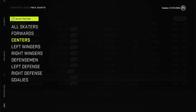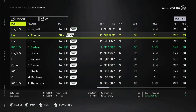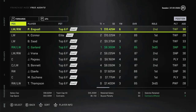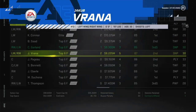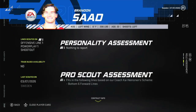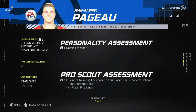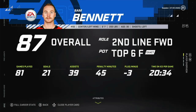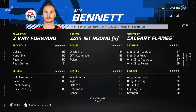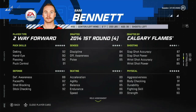So now we just need to get someone that can work with Oliwa on the second line. So let's see what we can snag here. We'll start at Verona and work our way down. So Verona actually works line 3. Got to look for top 6 or line 2. So we already got a 2 here with Sam Bennett. And it's a two-way. Two-way is interesting because Oliwa is already a two-way. I kind of want to find someone other than a two-way.